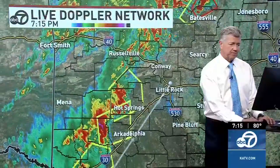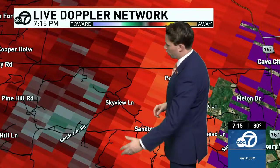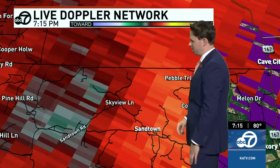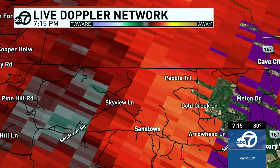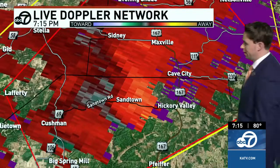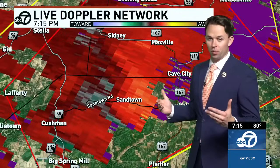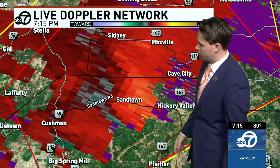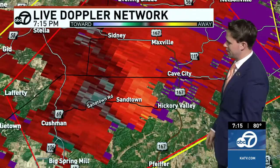Barry, I'll go over some streets here at the street level. The rotation is near Sandtown Road. Coming into Sandtown, it looks like it is going to be in the area of Skyview Lane as well, and then up towards Pebble Trail, Cold Creek Lane, and Arrowhead Lane. This is on the west side of Cave City, and the rotation, just looking at it from radar, doesn't look as good as it did 5 minutes ago. But again, it's an atmosphere that we know can produce tornadoes with storms like this. So stay in those safe spots: Hickory Valley, Sandtown, Cave City, Maxville, Sidney.